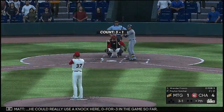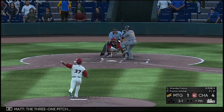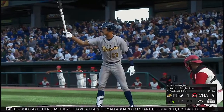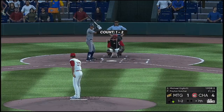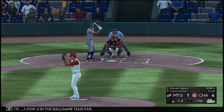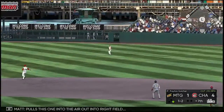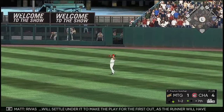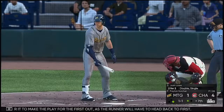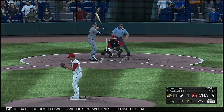That brings up Wander Franco. He could really use a knock here, 0-for-3 in the game so far. The 3-1 pitch. And a good take there as they'll have a leadoff man aboard to start the seventh. It's ball four. Next to hit is Michael Gigliotti, 1-for-2 in the ballgame thus far. Here comes the 1-2. Pulls this one into the air out into right field. Rivas will settle under it to make the play for the first out as the runner will have to head back to first. So the next to bat will be Josh Lowe. Two hits in two trips for him thus far.